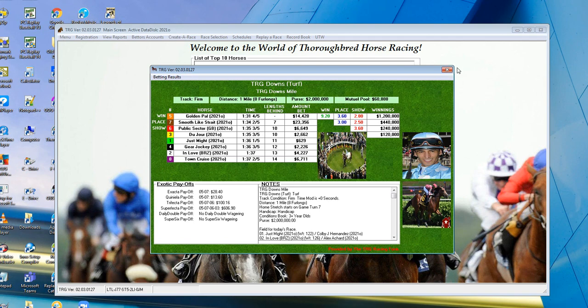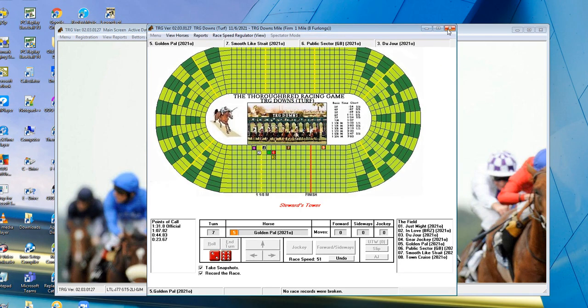So again, Golden Paw is the winner. He would have paid off $920. Won over $1 million. Move on to the next race.